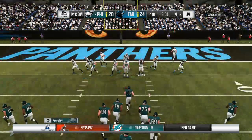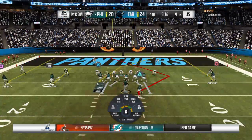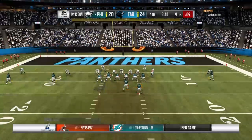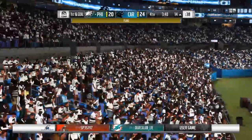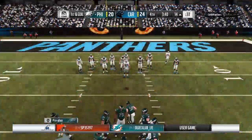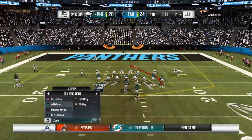Only way to get the lead here, of course, with a touchdown, and that's what they're gunning for on 1st and goal. Now flags come in here. Looked like one of the Eagles might have moved. That false start knocks them back behind the 10 now as they'll try again, 1st and goal.